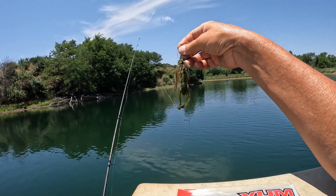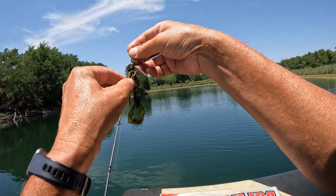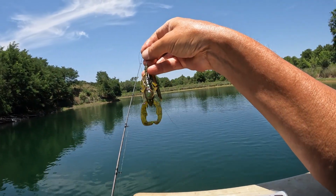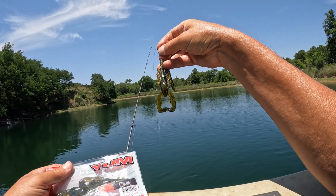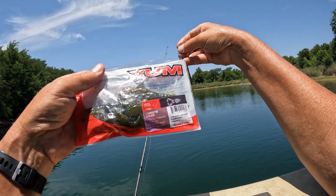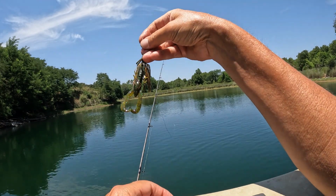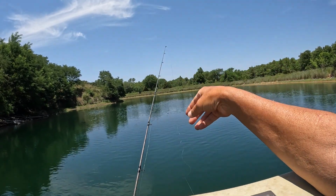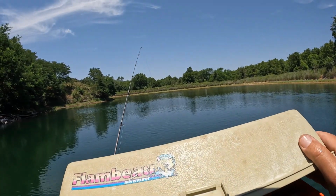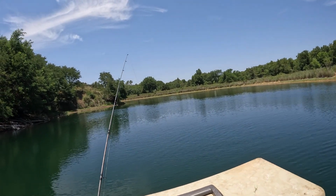This jig. What I like about this jig is how fine the rubber things are, the skirt is on it. And then the trailer I'm using is a watermelon candy craw by Yum. And that's what it looks like. Isn't that pretty? And in this clear water, it really shows up. Apparently it has a natural enough look that that last bass wanted it.